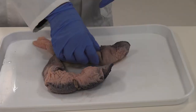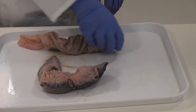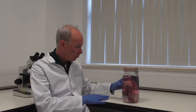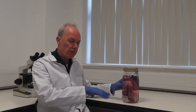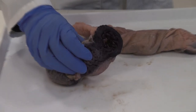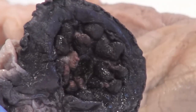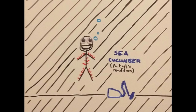And these animals are basically mobile vacuum cleaners. They feed by just walking very, very slowly over the seabed, hoovering up the top layer of sediment and digesting any organic material that they find in that. Sometimes you've just got to be like a sea cucumber, unbothered by the pressure you're under.